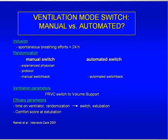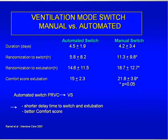What was chosen as ventilation parameters was PRVC, which switched to volume support, and in case of failure, switched back to PRVC again. We looked at several efficacy parameters: time on ventilator, time from randomization to switch, time to extubation, and the comfort score at extubation. And very shortly, I would like to share with you the main results that we found from this evaluation.